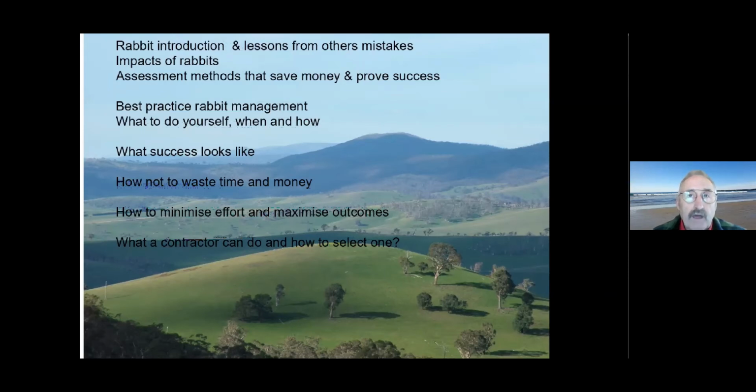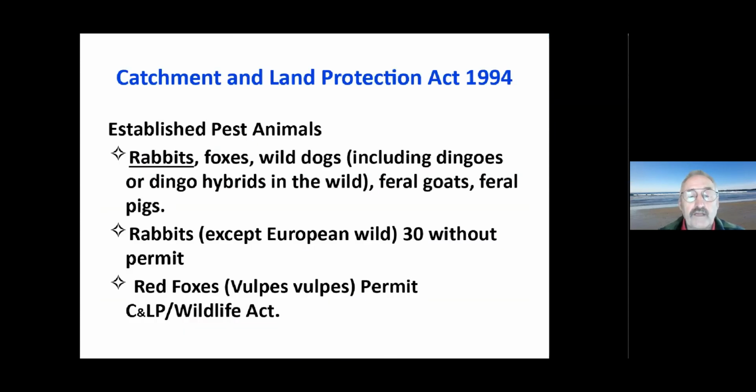We'll look at those components of best practice rabbit management, the things that you're able to do yourself and how you would do that, the timing for those sorts of projects as well, what success looks like, how not to waste time and money. You might have done that already, maybe you might have. And how to minimise the effort and maximise the outcomes. See, that proves I used to be a public servant. What a contractor can do and how to select a good one. So let's dive into this.